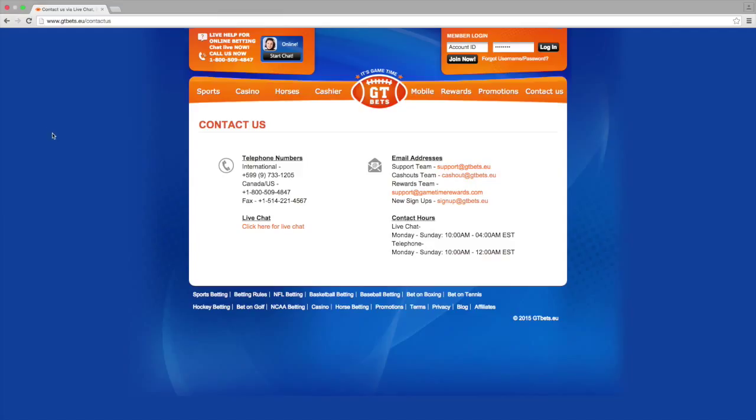The email address right here, they've got 4 dedicated email addresses. Your support email address is on top, support@gtbets.eu. Live chat is available. There's your hours of contact. It goes off Eastern Standard Time, and they're basically available from 10 in the morning to 4 in the morning. I haven't had any trouble getting a response via email or reaching anyone on live chat.